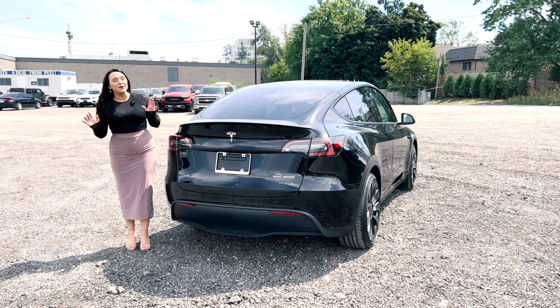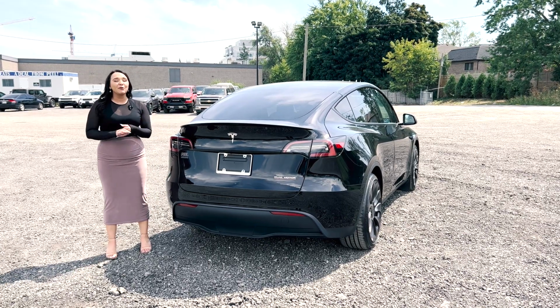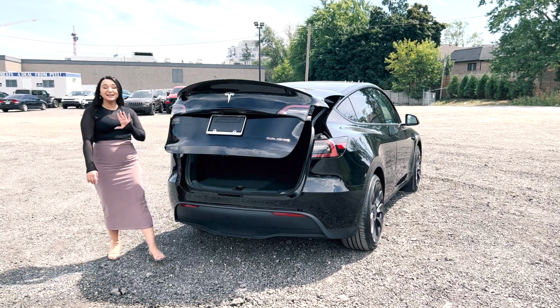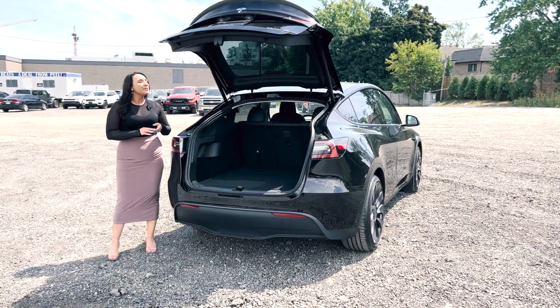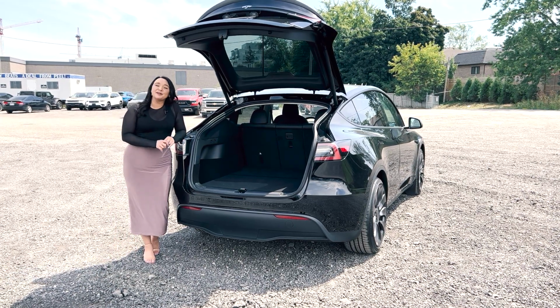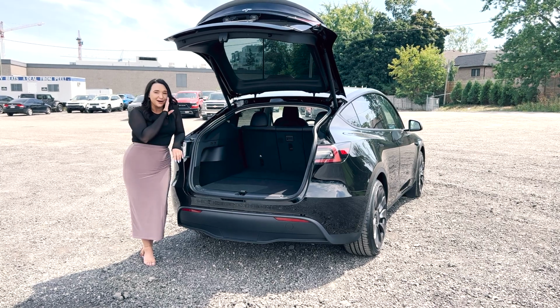Now, another thing that they've updated on the Model Y that they didn't actually offer on the Model 3 at first was the power liftgate. This is super important. It actually led to a lot of upsells for me to get somebody into a Model S, but now they do have the power liftgate with the Model Y, along with a heated steering wheel, which I know a lot of Model 3 owners were not too happy about, but don't worry, the software update got you there.